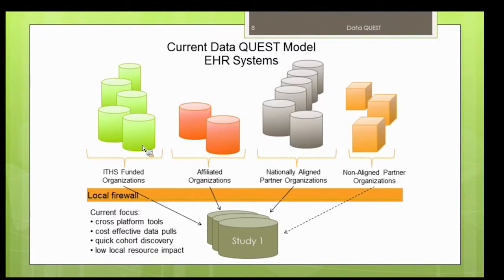These are data repositories that are federated throughout the WWAMI region that we currently have up and running. The orangish color here are the affiliated organizations that we also work with, but we don't directly fund. So we've got several of those. And then there are nationally aligned partner organizations out there through the Dartnet Institute, which is a network of networks across the country of practice-based research networks that encompasses about 3 million patient lives, depending on how you do the count. So we're aligned now with quite a decent network of data in primary care practices.